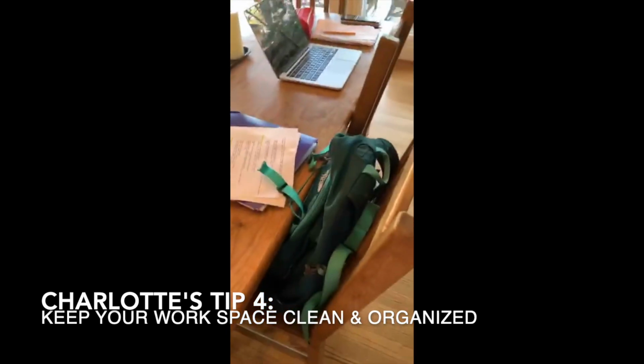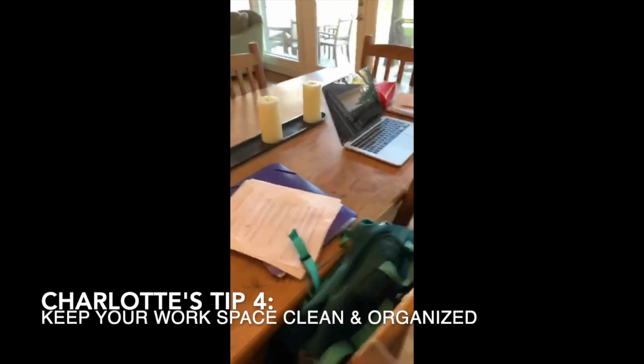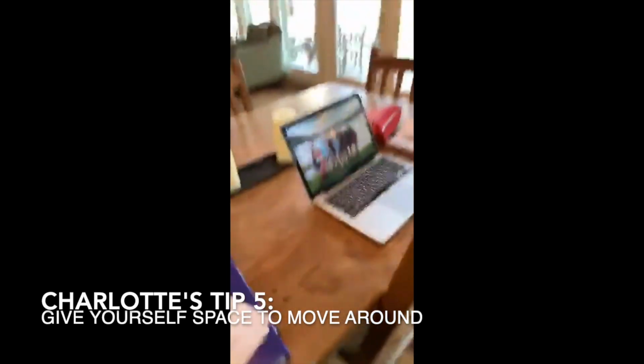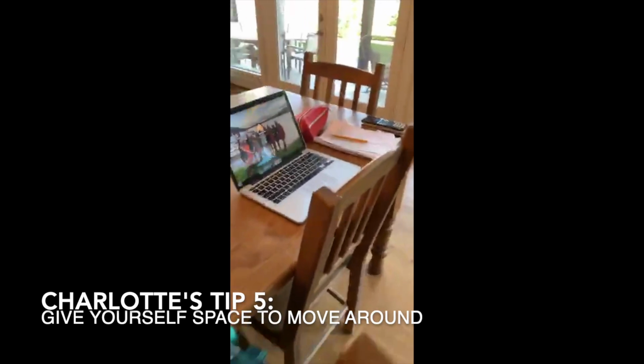Keep a clean and organized workspace. I try to keep myself organized and keep my backpack here and the stuff I need for each class out. I like to move around a little bit because then if I get sick of sitting in one spot, I can just move.